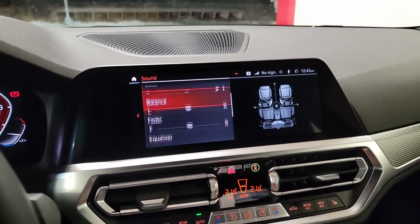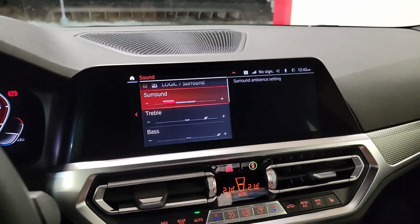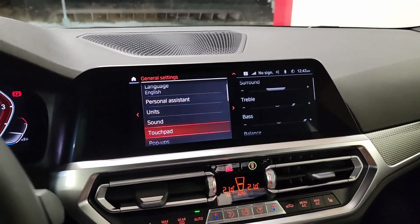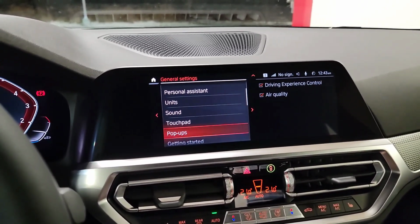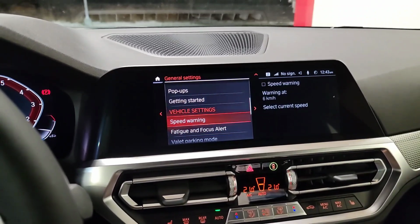Sound, I've tried to make this kind of cool. I don't know, I need to figure this out a little bit better. I don't think I've got the right setting, but we'll work on that. Touchpad, I've got everything on. Pop-ups, I've got both of them checked off. Getting started, I've never seen that in my life. Maybe I should check it out.